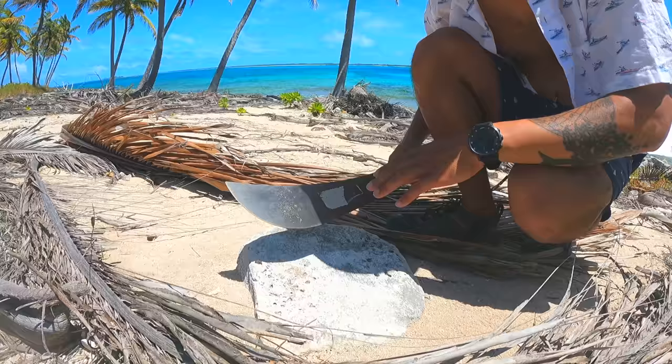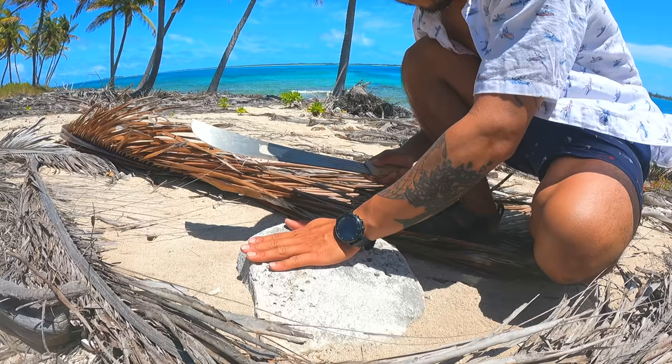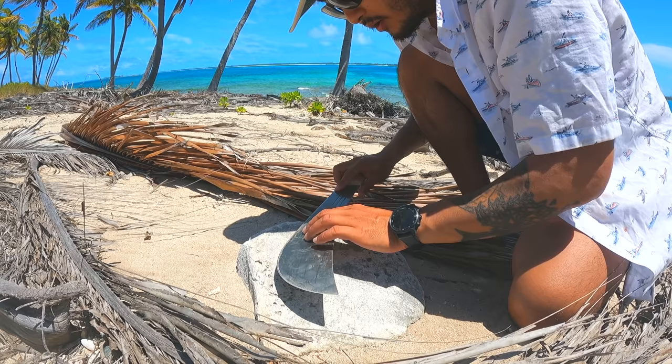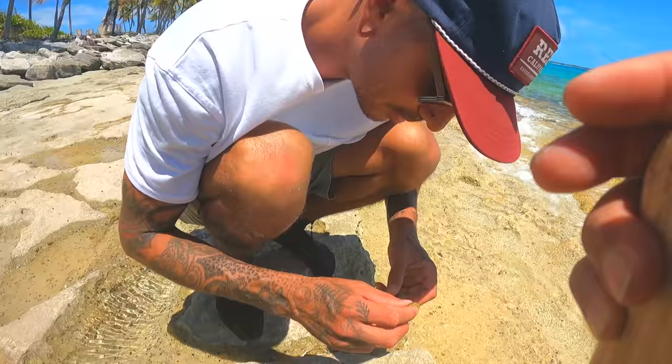This machete is super rusty, so we'll try to sharpen it. This rock is pretty smooth, so that should work pretty well. You don't want anything too rough. Oh yeah, there we go. That'll do.